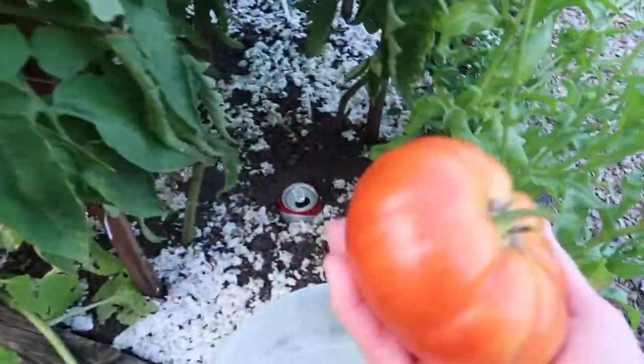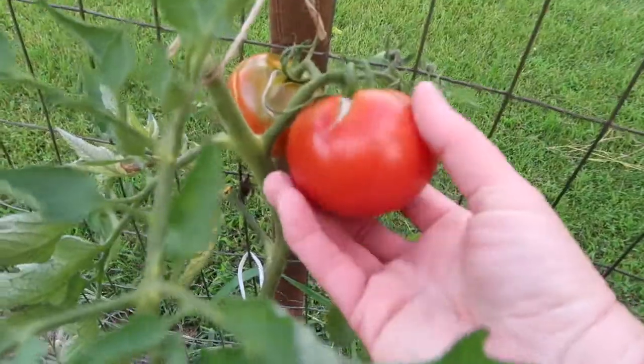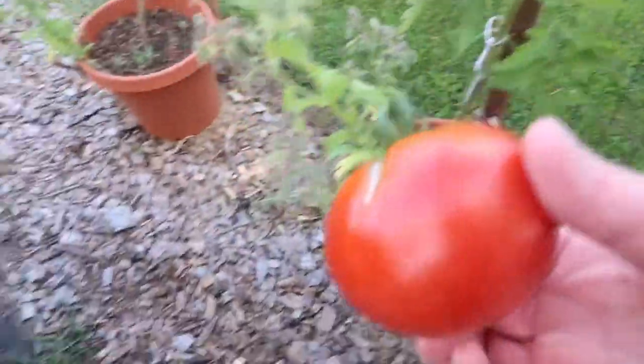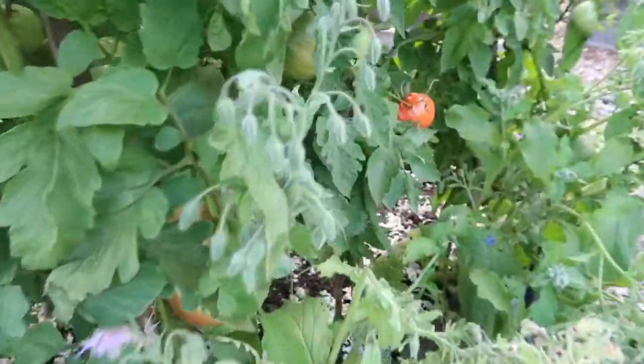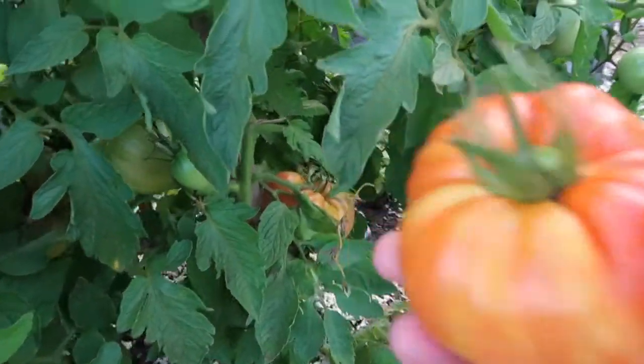But look at this one. I'm going to let them fully ripen inside. These are a little bit different here. A little bit of a split. There's a good blush and a few others here. This one's pretty good, starting to get soft already.